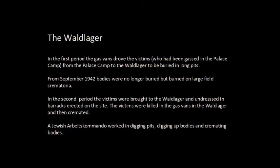Again, there was a Jewish Arbeitskommando which was changed often. The tailors and shoemakers were not changed often. The Arbeitskommando that worked on taking victims from the gas vans, burying them, cremating them, digging up the bodies, were changed very often. We have lots of testimonies, for example, that if the members of the Jewish Arbeitskommando didn't work quickly enough or were getting tired, then they were just taken and shot in the forest in the Waldlager, and then they just took some more Jewish victims to join the Jewish Arbeitskommando.